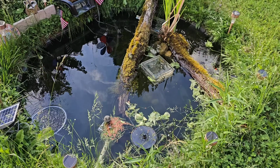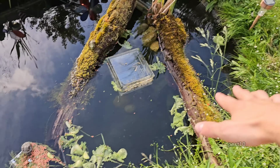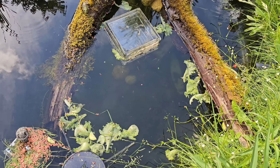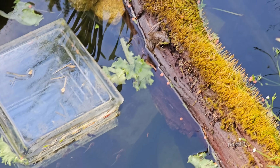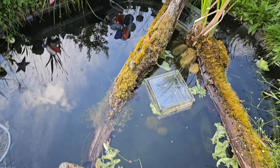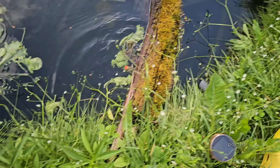All right, everyone, it's been many hours later. That's been running almost 3 hours. The water turned crystal clear now, adding new water in there. Lots of tadpoles swimming around. There's a frog. There's another frog. They love those logs I put in here. Oh, another frog. They are always around in the grass here.